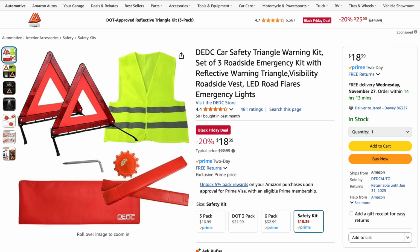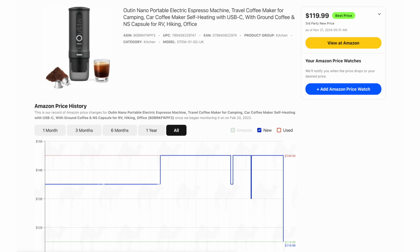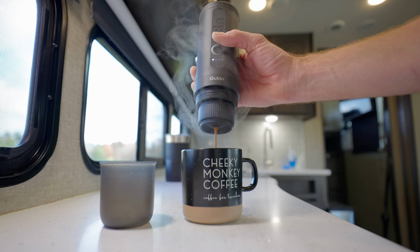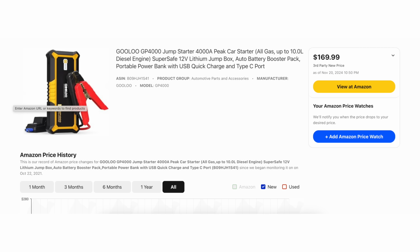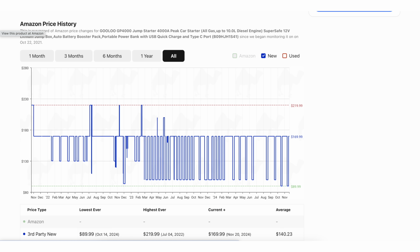Okay, a little bit of a lightning round to get through some of these. We have a roadside safety kit for $18.39. That's the lowest price that I've seen on that this year. We have Out In Coffee, lowest price of the year. This is actually a portable espresso machine. Heats up the water and delivers espresso shots. Gulu Jumpstart, this was on our Prime Day deals, but this is even lower than that at $84. I had picked one up at the last sale for $99, so this is a pretty good price. And this was one of the top ones on Project Farm's video.